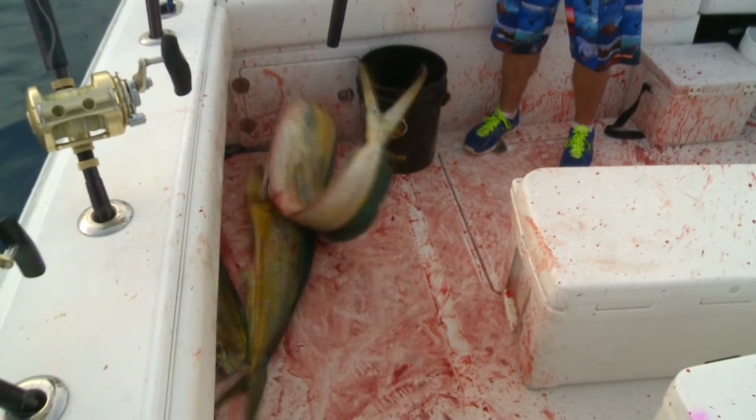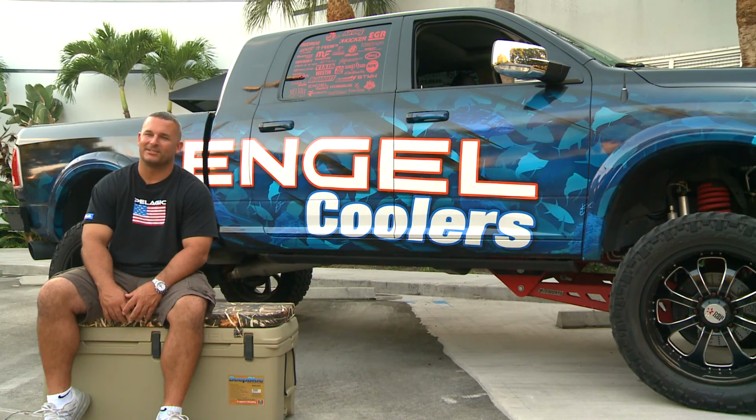No matter how clean you try to keep the boat, because at the end of the day you're tired, cleaning the boat is definitely something you gotta do every time you go on a boat, and it's not the fun part. But if we keep it clean, then there's a lot less to do at the end, and that's what I try to do. But dolphin don't make it easy, that's for sure.